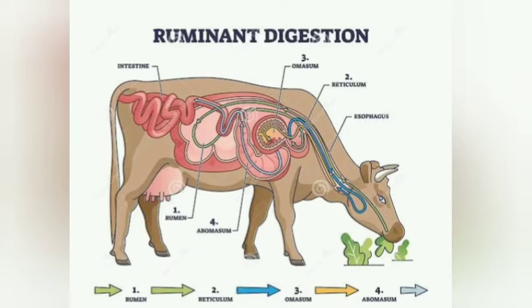Once the digestion in the 3rd chamber, the omasum, is over, the wall of the 3rd chamber smashes and compacts the food particles further and sends them to the 4th chamber, that is called the abomasum. The final digestion in the stomach is carried out by this 4th chamber, the abomasum, and then it passes to the intestine.